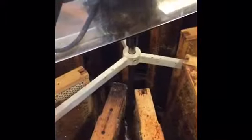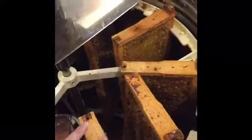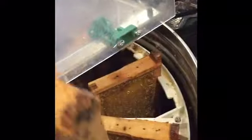Okay, so I just put these through the extraction process and through the centrifuge here for about 10 minutes. It actually didn't take very long. What you can see are all of the cells. They're glossy from the honey, but they're empty. There's no honey in there. The honey is actually all down there, and that looks kind of gross and dark, but you'll see it better here in a second when I open up the door.